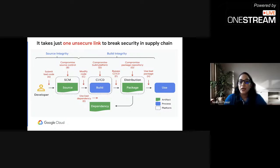Next, in the use phase, whatever code you are deploying into production, is that secure or not? Even if you have deployed it, if your runtime is not secure, and you have given root level permission to make changes to your file system and your manifest files, then he can modify anything in your application, and even the user will not be aware that some changes have been done in my application.